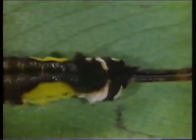The last bit presents an awkward problem. To break a tailpiece now could mean death from the leakage of vital body fluids. Success releases the puss moth caterpillar for another round of eating and expanding, stripping the willow leaves at an increasing rate as its appetite grows.